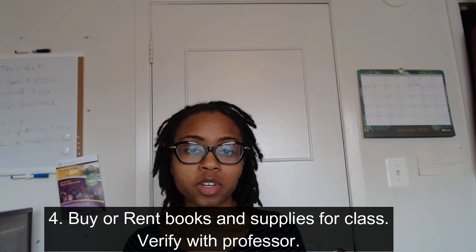your school supplies for each class. It will be best to contact your professor just to verify that what the school suggests you to buy when you register for the class is the same thing that your professor is going to be using in class. Sometimes it's a different edition of the book and they haven't updated it yet. Sometimes the professor has supplies that they want you to use that they haven't updated in the school system to let the school know, to let you know what you need to purchase before the class starts.